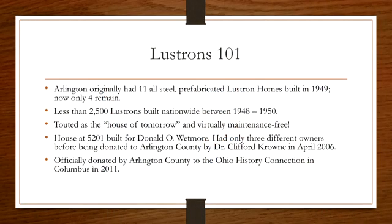But I wanted to include them here because there's a different paper trail you can find with researching a property like this, and I wanted to be able to walk you through that. So the house that I wanted to feature originally stood on South 12th Street, and like I said, it was built in 1949 and was one of 11 Lustrons that we had here in the county.